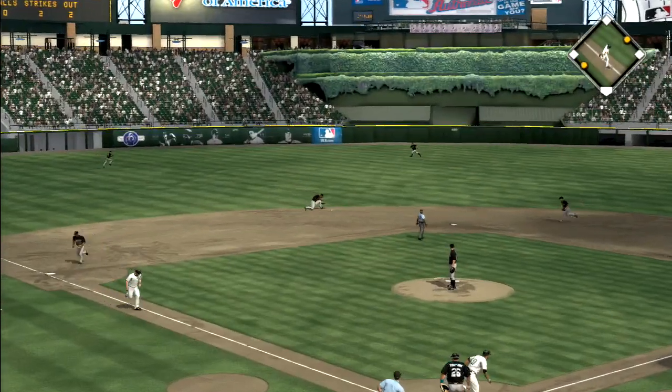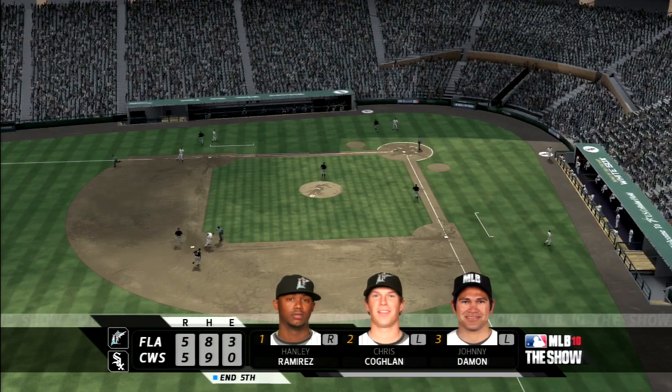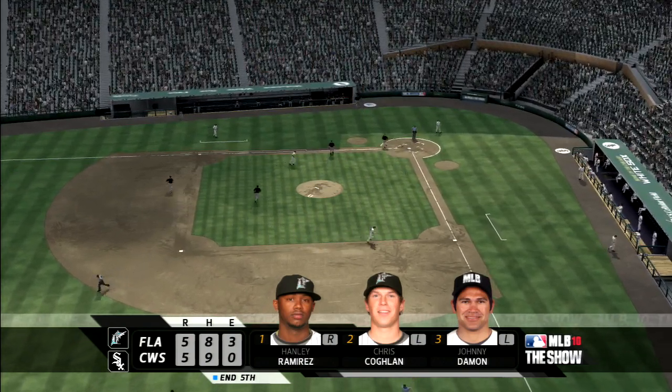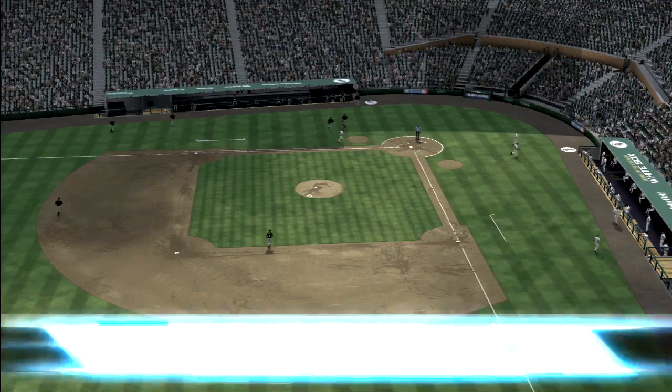Hit hard on the ground is short, and Ramirez can't hang on. But an excellent recovery as he throws his man out to retire the side. So they pick up no runs on 2 base hits, 1 error, and 2 men left stranded. 5 innings complete, and we are all tied 5-5.